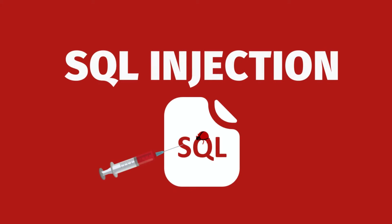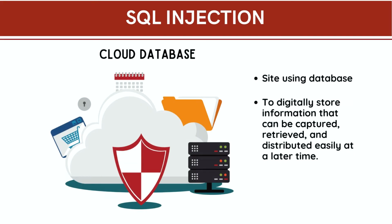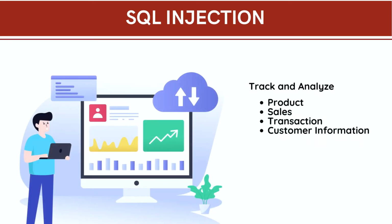SQL injection. A database-backed site refers to a website that is backed by a database. Essentially, a database stores information digitally so that it can be accessed, retrieved, and distributed at a later time. This also gives businesses the ability to analyze and track information about the products, sales, and customers that have been input into the database.